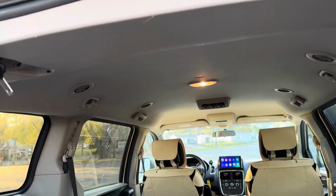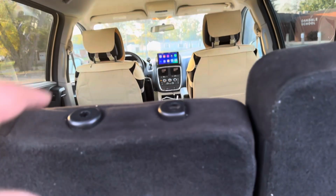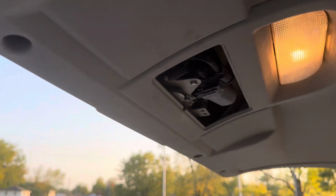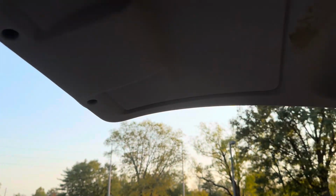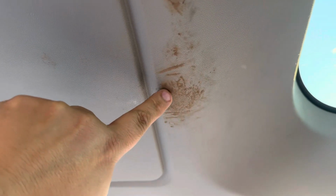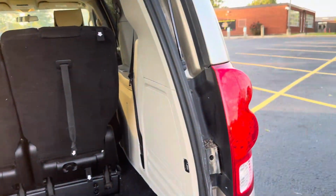I'm going to put a backup camera in for that head unit. As you can see from up here, I've got this missing. I'm going to have to find this cover. And like I said, I didn't clean the liftgate, but all the plastic in here was like this. I've got to clean the windows. I'm going to do a good deep cleaning of it this weekend and get it looking a little bit better.